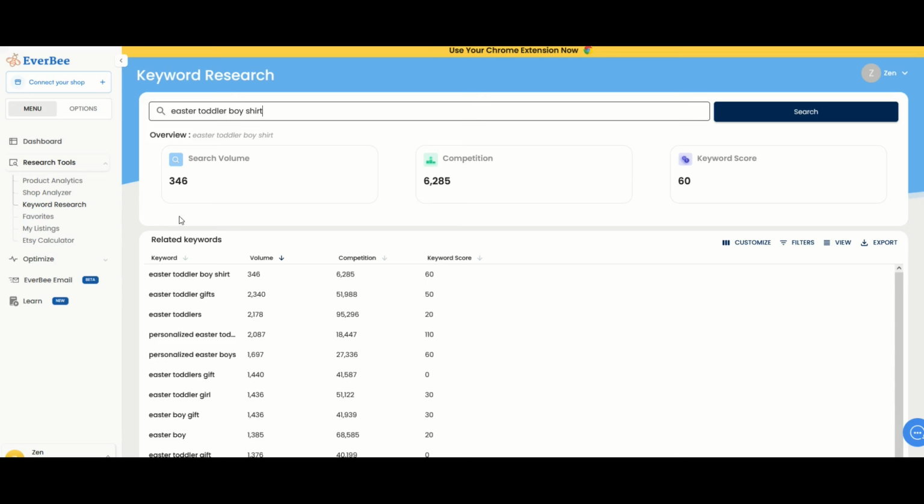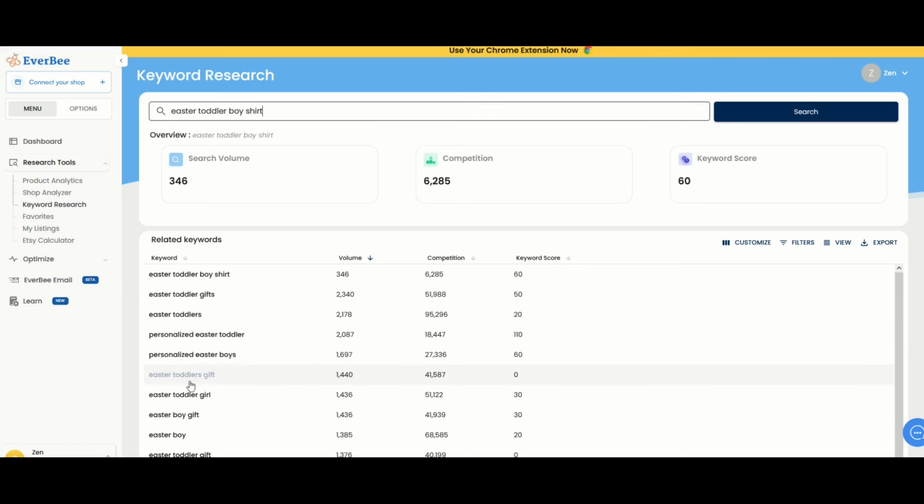And we can see here on EverBee, the search volume and the competition is pretty decent. The keyword score is not too bad. And you can also see down below with related keywords, you're going to see some similar stuff as well. You can see personalized Easter, or you could see toddler shows up a bunch of times, gift, girl, boy. So you can look through similar keywords. But I'm going to check this out on Etsy, Easter toddler boy shirt.